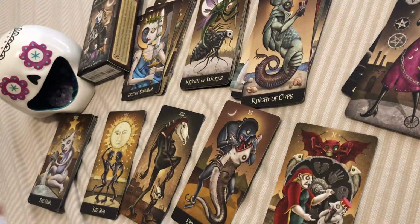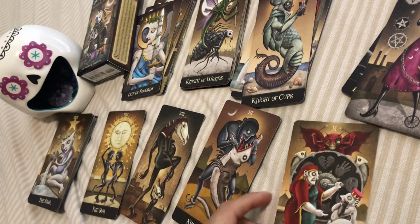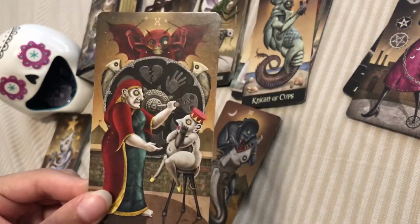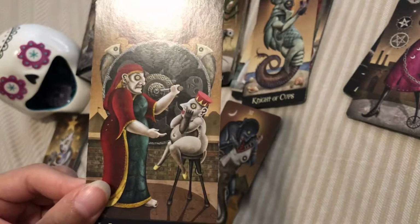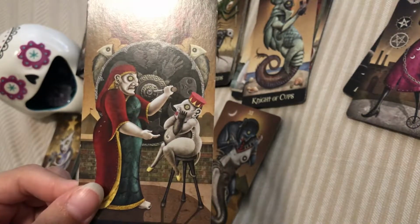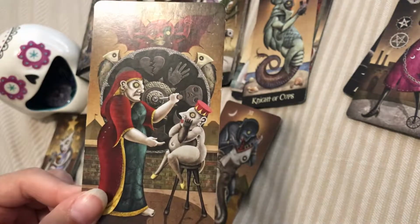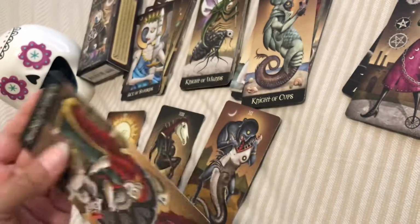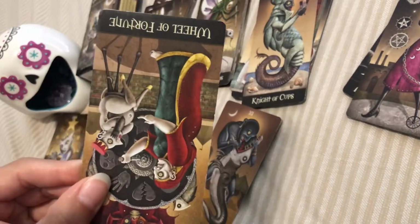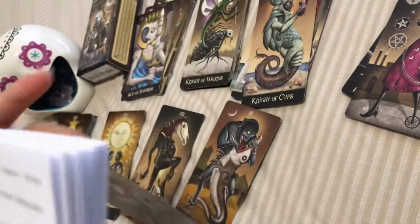Got the Wheel of Fortune. All right. The gypsy stares into the future with a blank gaze. She spins a wheel for an uneasy citizen who wishes to know his fate. Upright meaning: fortune, chance, unplanned happenings, fate, destiny. Reversed meaning: unfortunate events, unexpected results.